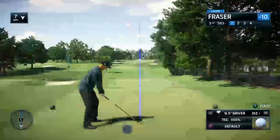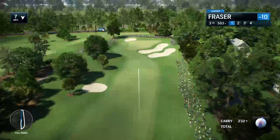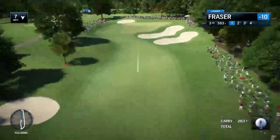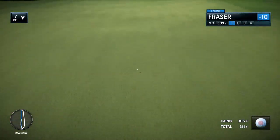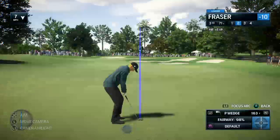We talked about the good mix of holes to start here at East Lake, so coming off the yards, but really with all of the bunkers and the trees and this green, it's a tricky proposition. Good contact, good result. Nicely played shot, about 310 yards down the fairway.